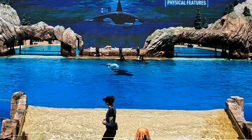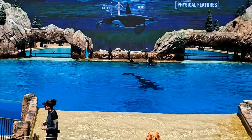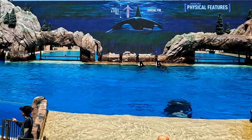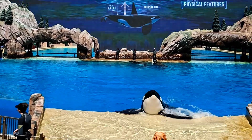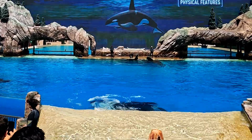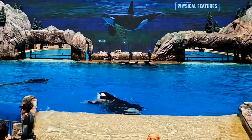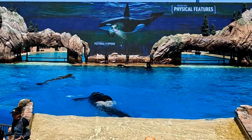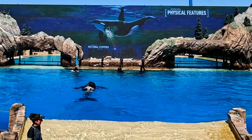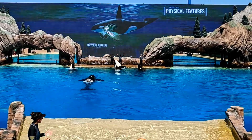The fin on the whale's back is called a dorsal fin. It helps stabilize orcas while they swim. It also helps regulate their body temperature, since there is no bone or muscle structure in this fin at all. Sometimes you may see a curve. The flippers on either side of the whale's body are called the pectoral flippers, and they're mainly used for steering and stopping. The pectoral flippers have 5 bony digits inside of them, just like the human hand.